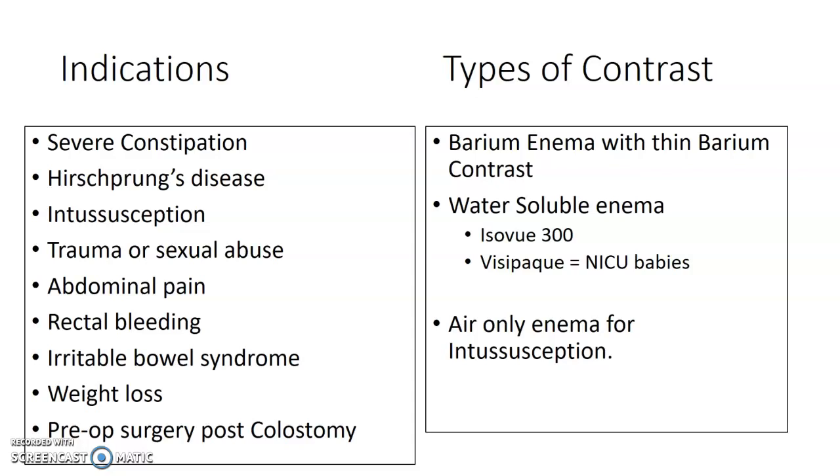The older kids are usually the ICView 300. NICU babies, we're going to use the VisiPig. Remember, VisiPig has the least potential for reaction. And then the air-only enema would be if the child has intussusception.